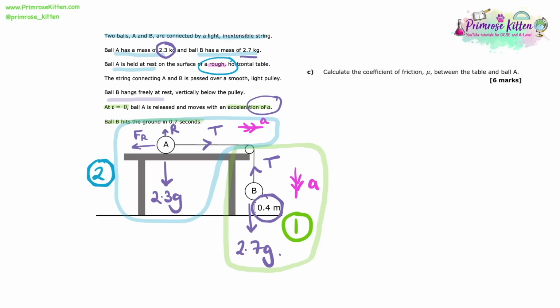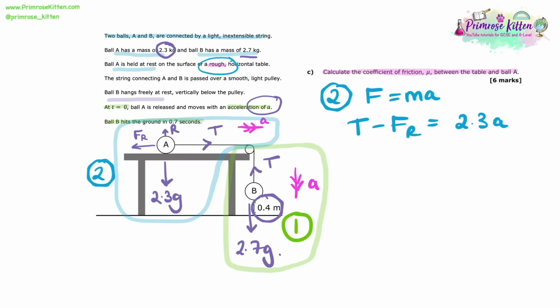So for the last part of this question, we're now asked to find the coefficient of friction mu between the table and ball A. In this case, I would say we need to look at system 2 because that's the one that includes the friction. Again, F equals ma, and this time it's moving to the right. So the resultant force will be equal to T minus friction, and that's equal to ma, which in this case is 2.3 times A.